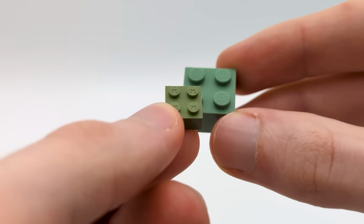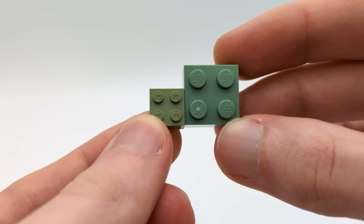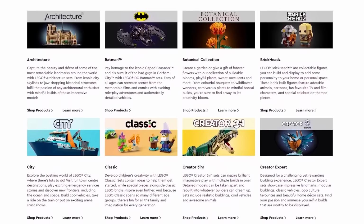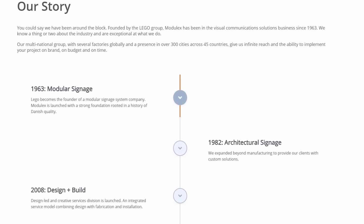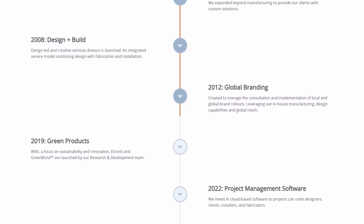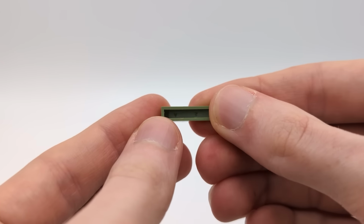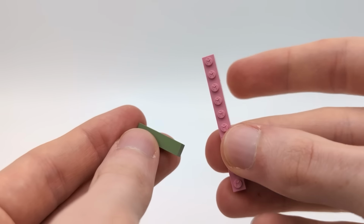Now, all of this raises a lot of questions, like, if Modulex was so successful, why does LEGO seem to pretend like it never happened? Today, the LEGO website makes no mention of Modulex anywhere. Likewise, the Modulex website only mentions LEGO briefly on its history page. If I had to guess, the reason why LEGO has distanced itself from Modulex isn't out of shame or family drama or anything like that, it's just because, well, Modulex was never meant to be fun.